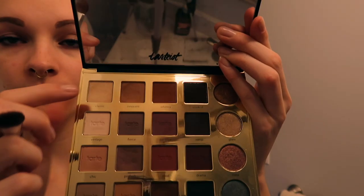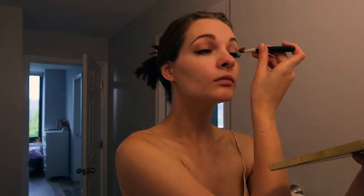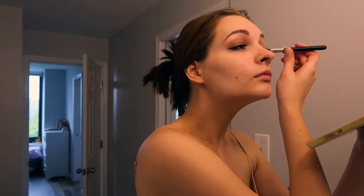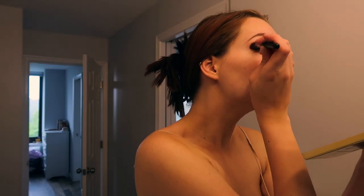I know that I'm just speeding through this a little fast, but if you'd like to see a full makeup tutorial on this look, I can do that in a different video and most likely use a little bit better lighting so y'all can see a little better and then run through what products I'm using.